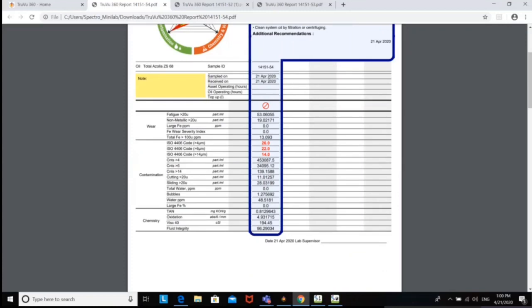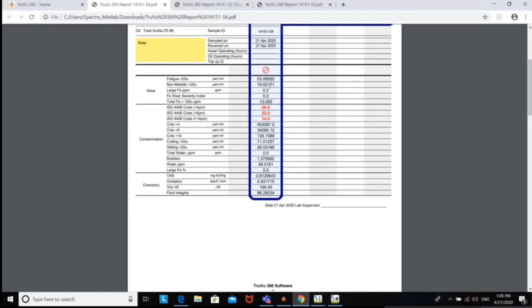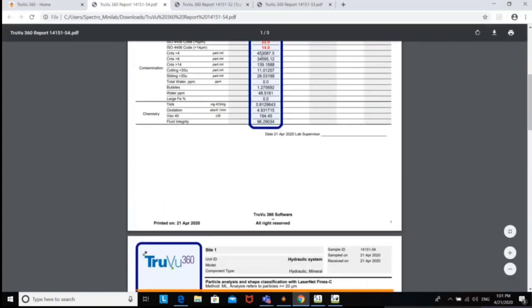So here are the actual numbers then. As I said, date. In a real situation, you would put in asset operating hours and oil operating hours and other information, which unfortunately I wasn't in receipt of, but this is what you would do in a real situation, so you can track the length of service of the oil and that sort of thing. Alarm flag here, fail, and what have we got here? Greater than 20 microns fatigue wear particles, a lot of those, and quite a lot of iron in there, in total iron. And as you can see, 453,000 odd particles per mil in the greater than 4 microns, and over 34,000 in the greater than 6 microns, and 139 of the big ones. And then we've got some large particles here.